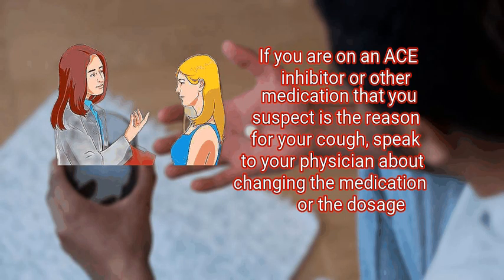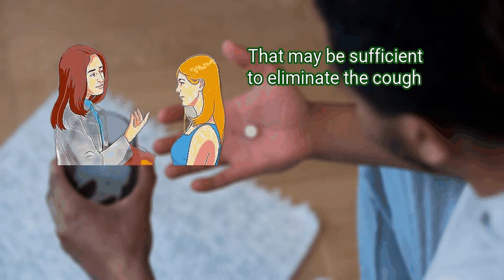Step 3. Get your medication changed. If you are on an ACE inhibitor or other medication that you suspect is the reason for your cough, speak to your physician about changing the medication or the dosage. That may be sufficient to eliminate the cough.